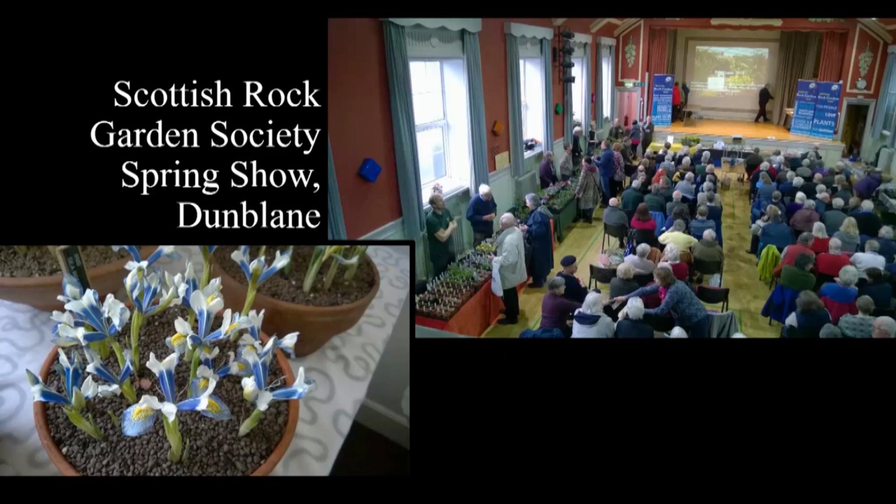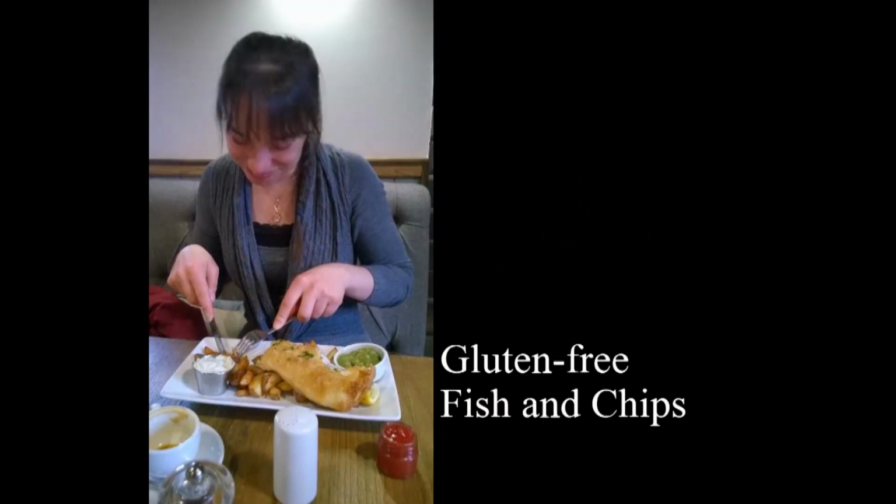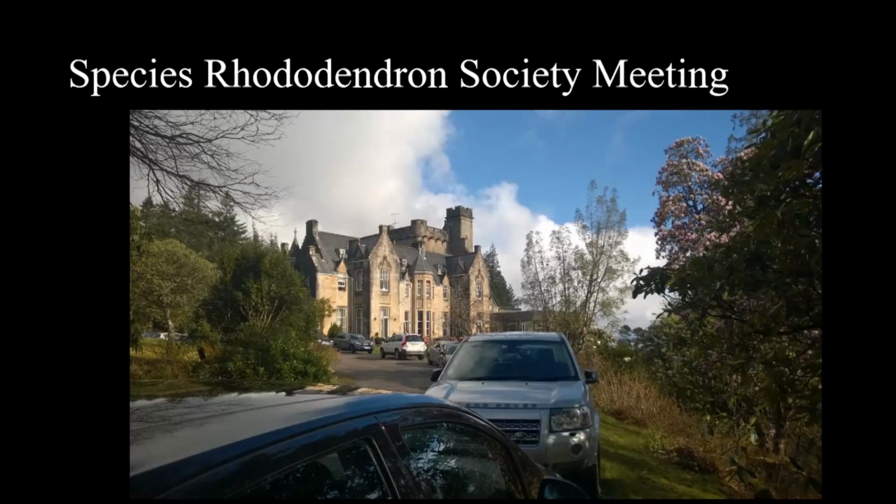But everybody was there. The room was electric with the speakers. She was also great to travel with because she had a gluten allergy, so we could always find these great gluten-free places to eat. Her focus of her project was a subsection of rhododendron.